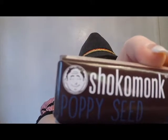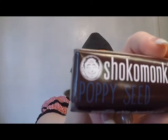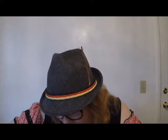So we've got another chocolate bar from the brand Choco Monk. And I gotta say that logo is a little bit borderline racist. Maybe that's just my imagination. Anyways. So, white chocolate with poppy seed. Interesting. I'm not going to open that one right now. What is this? Himbeer raspberry cream chocolate. Break it into pieces. So, chocolate with raspberry cream. I bet that's delicious.